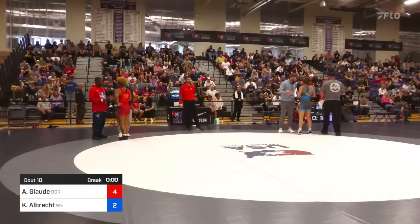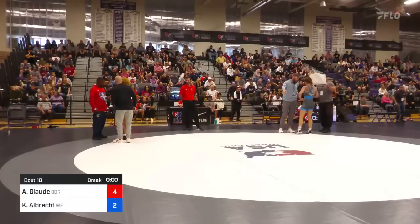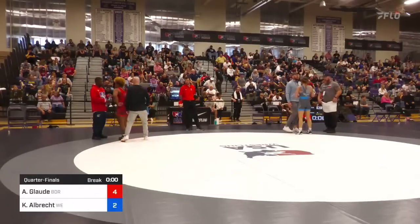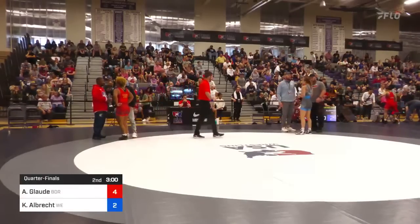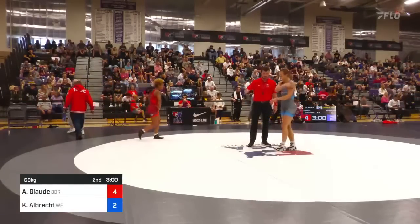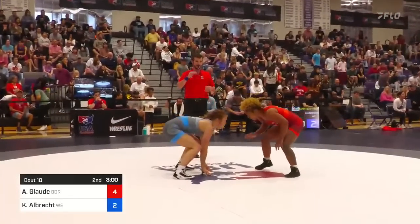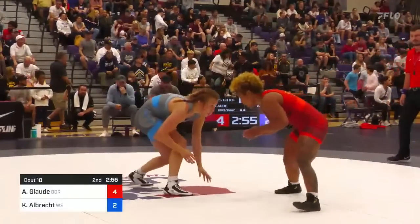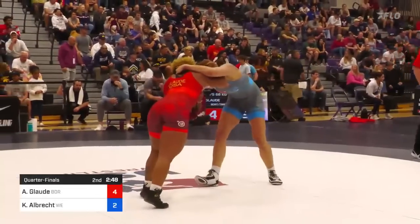Glaudet used a double leg kind of towards the end of the first period. Score that big 4. And for those of you who might not be familiar with freestyle rules, amplitude of score, so the higher point score, so 4 points, will be criteria later in the match if it's tied, as opposed to 2 points or 2 2-pointers. So that 4 points big for Glaudet, as Albrecht will have to take the lead outright rather than just tie it up with 2 points.